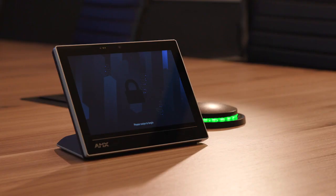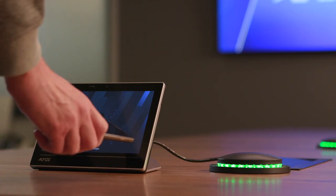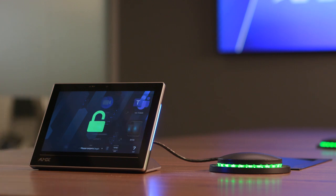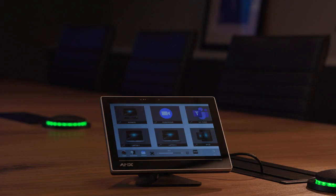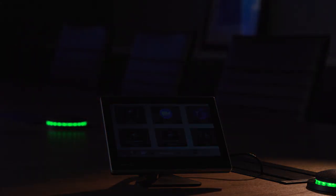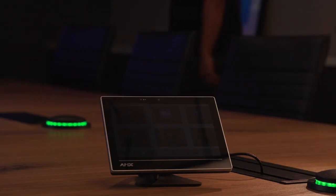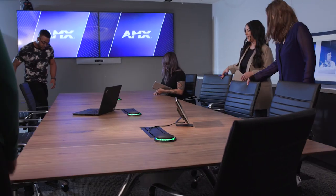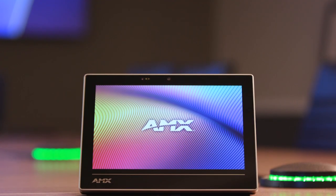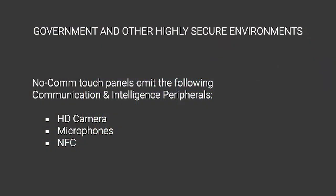Built-in NFC means the swipe of your phone or ID card could replace a touch or a login to personalize your experience or give you unique access to special features in your environment. An ambient light sensor allows the display to automatically adjust its brightness in different lighting conditions, and a proximity sensor can be used to save energy by intelligently putting the panel to sleep when not in use, starting a meeting when attendees enter the room, or trigger a welcome animation when a customer passes by. To meet the requirements of government applications and other highly secure environments, Varia Touch Panels are available in NOCOM versions that omit these communication peripherals.